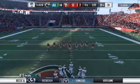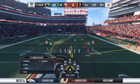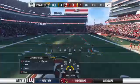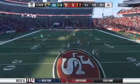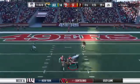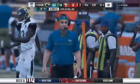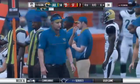And here comes play number 6 on this drive. Now a play fake here on first down. Being chased out left. That is caught right at the 10-yard line. And he gets it down deep into San Francisco territory. A very nice pickup of 33 yards.